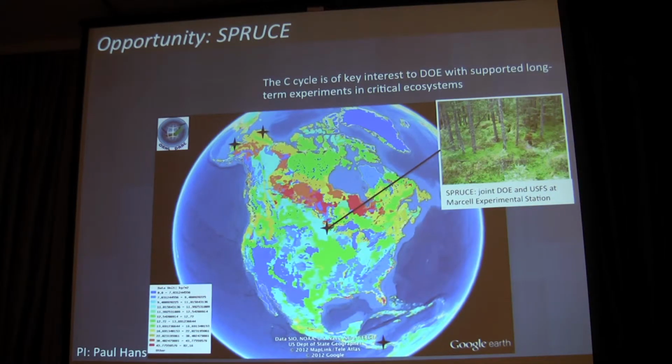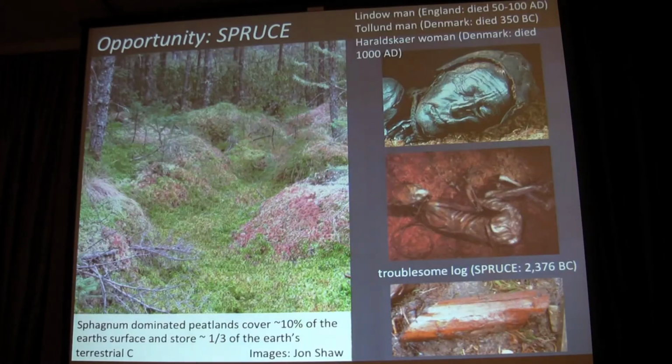Now this is the last part of the talk, and I want to introduce you to a system that's in the SPRUCE system. And this is in northern Minnesota. It's a joint project between DOE and the United States Forest Service. And it's really unique, okay? This is a bog system, and these bog systems occupy about 10% of the Earth's surface, but they have about a third of the Earth's stored carbon. So a very critical ecosystem if we want to understand carbon cycling at a global scale.